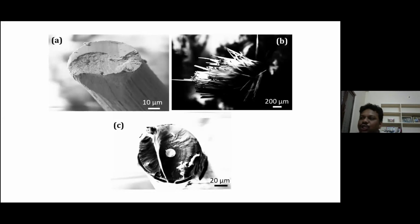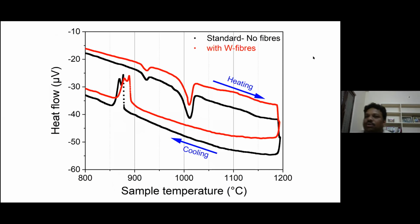So I'll quickly show you the tungsten and titanium fibers, but essentially silicon carbide was chosen as a potential candidate. Before going to silicon carbide, I'll quickly show you tungsten fiber. Before making a sample, tungsten fibers were added to the precursor powder, and we did DTA studies to see if there was any shift in peritectic temperature, and there was not much shift at all. It was plus or minus 2 degrees centigrade, within the error bar of DTA itself, so we didn't change our heat treatment schedules a lot, and we could grow single grains.